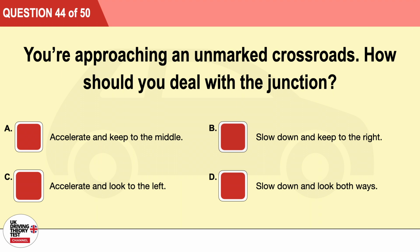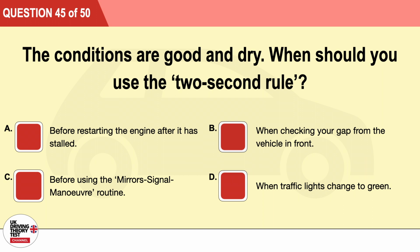The correct answer is D. Slow down and look both ways. Question 45. The conditions are good and dry. When should you use the 2-second rule? A. Before restarting the engine after it has stalled. B. When checking your gap from the vehicle in front. C. Before using the mirrors-signal-maneuver routine. D. When traffic lights change to green.